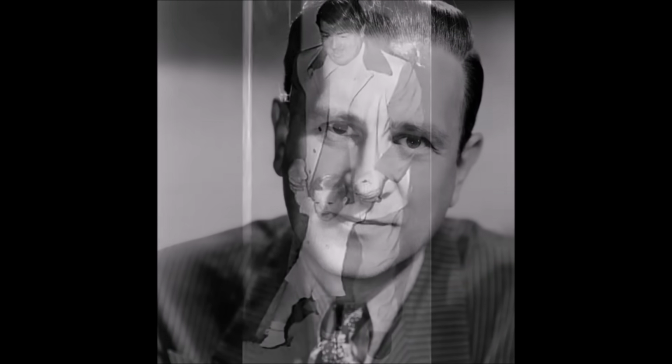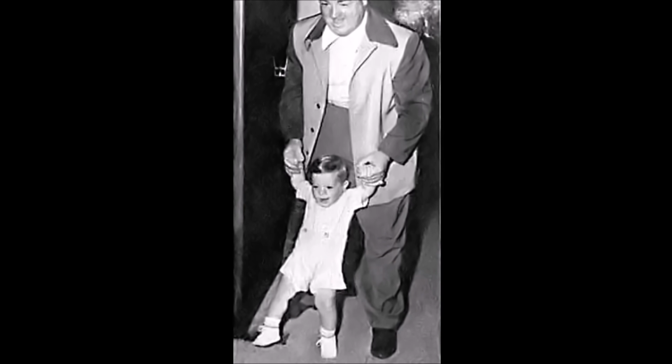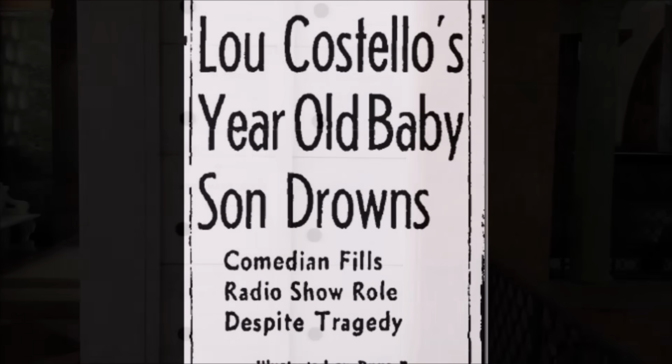At the end of the show, Bud Abbott stepped to the mic alone and made the stunning announcement that Lou Costello's one-year-old son, Lou Jr., had drowned in the family swimming pool that same afternoon. By going on the air that night, Lou held to the old show business adage, "The show must go on."